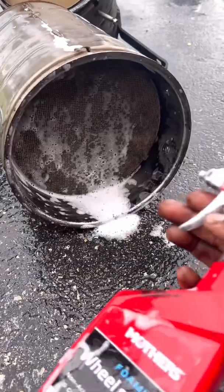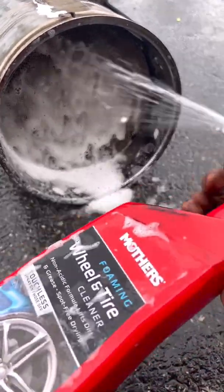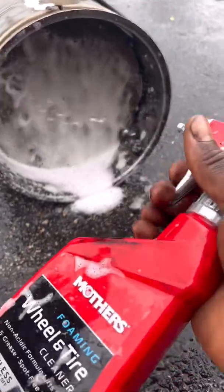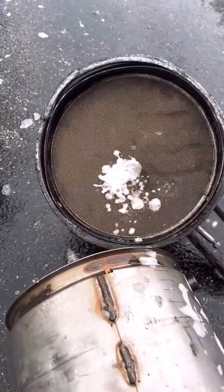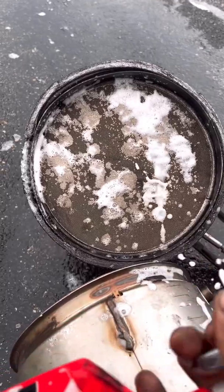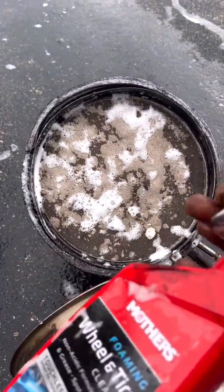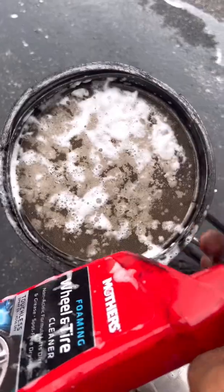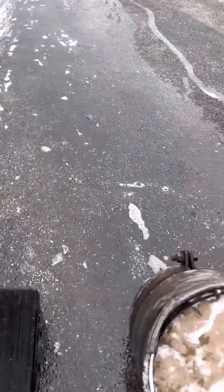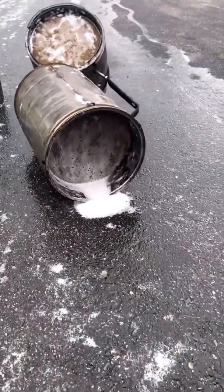Yeah, man, we have to use some tire cleaning spray. This is actually going to help break down that black stuff. It's getting better now. So we repeat the same thing over here. The bottle is almost empty though. Actually, the water is going through now. I think it's getting better. So we're going to let it sit till tomorrow. Let it dry.